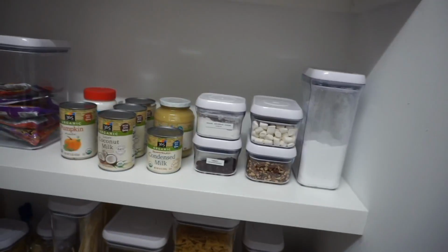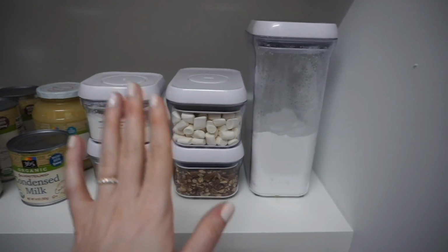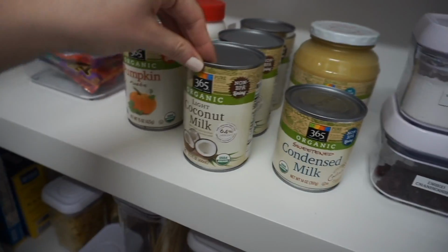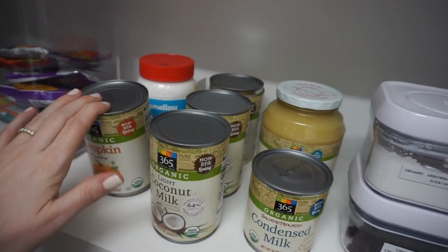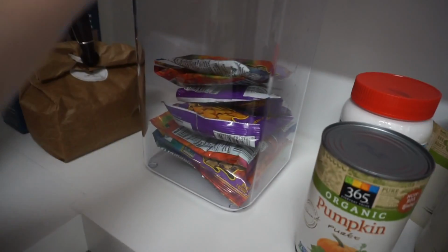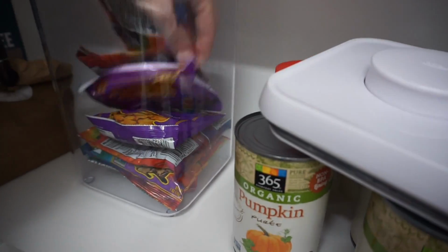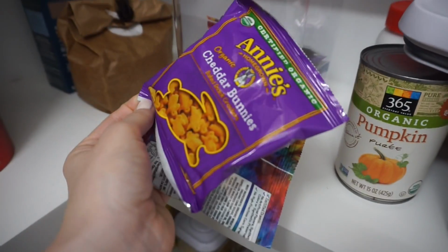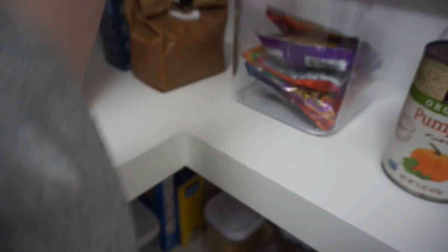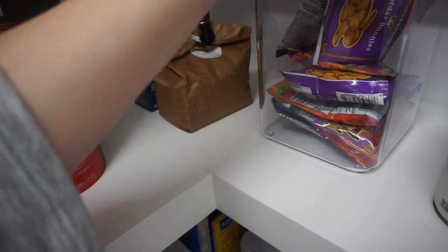And then on the next shelf, this is mostly like baking stuff. So I have baking soda, marshmallows, chopped nuts, cranberries, arrowroot powder, my coconut milk in a can, just some random, you know, applesauce baking stuff. I love these little Annie's snacks. I think I just have cheddar bunnies. They're like goldfish kind of, and then the bunny grams, those taste like, what are they called? Teddy grams. So those are good.